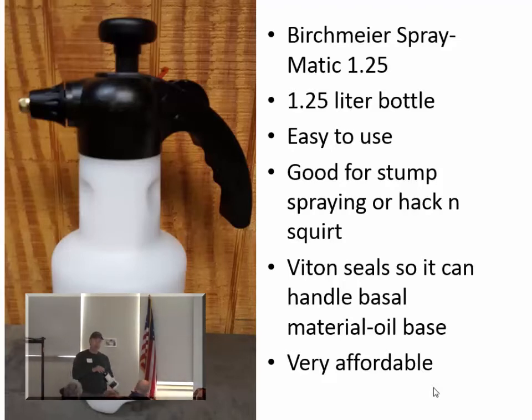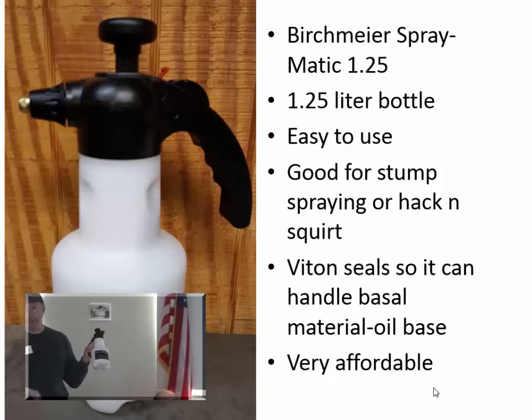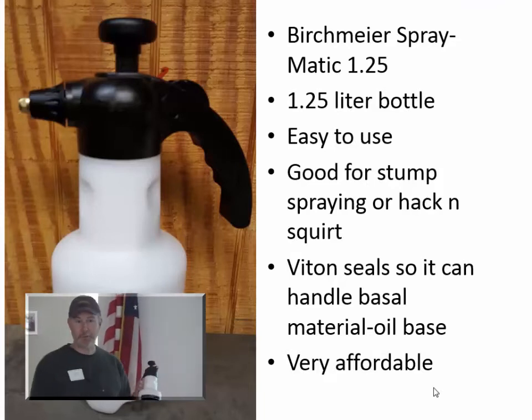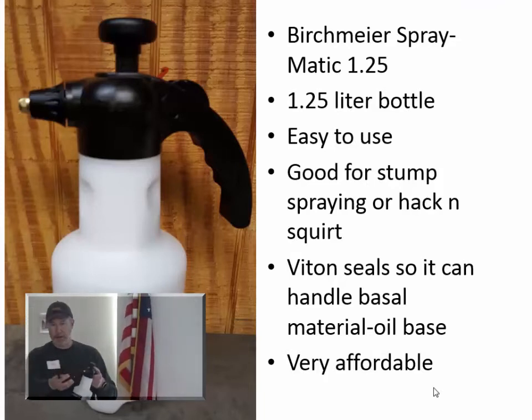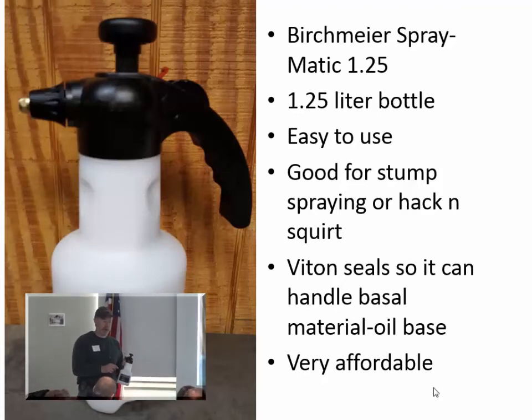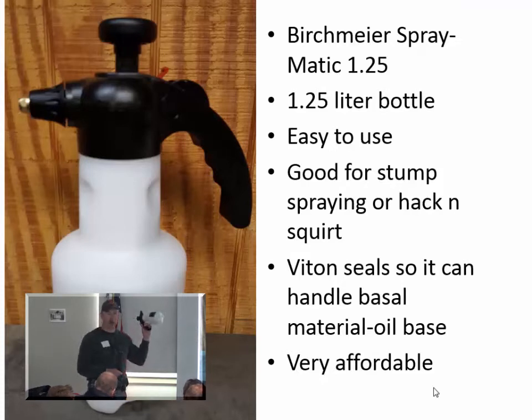Most of these type pump-up sprayers, you go to Lowe's or Home Depot's, pick one of them up and try to pressurize a bottle. You cannot get them to pressurize. And hence, when you go to spray with them, they drip out, they pattern. This thing creates a true pattern, has good Viton seals in it, can handle the oil-based chemistry. If you want to put Pathfinder or Varlon 4 in here, basal, you can. And these run about $30.